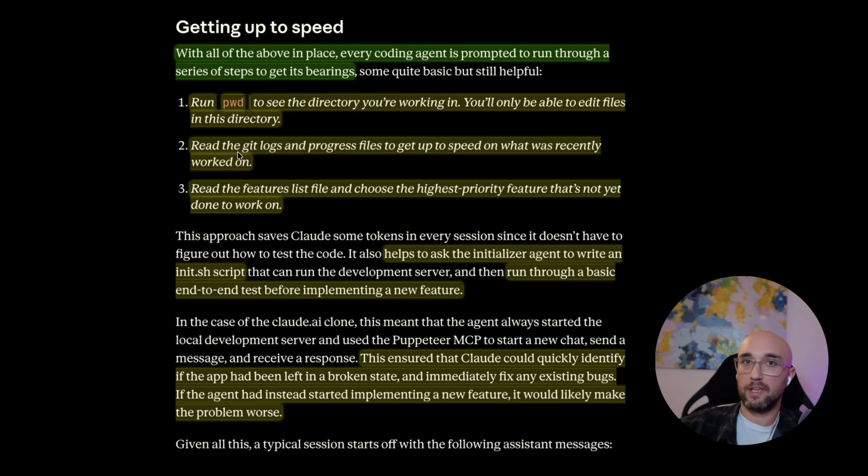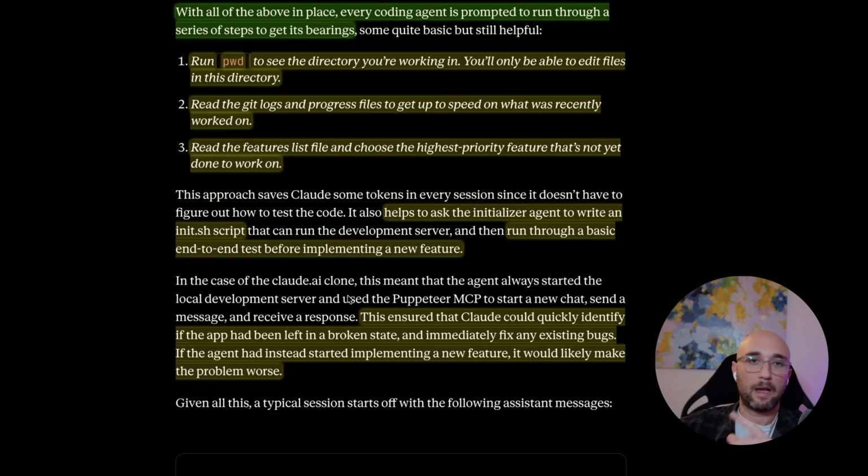And this seems like a no-brainer, but we've all seen Claude or Codex or whatever go out and change something that it shouldn't. Read the Git logs and progress files to get up to speed, and read the list of features to understand what's done and what it should tackle next. And what they say here is this approach saves Claude tokens in every session because it helps the agent run a basic test before it even gets started to understand where it is, what's working, and if it needs to fix the code first or go on and build the next feature.